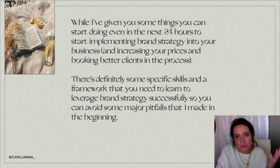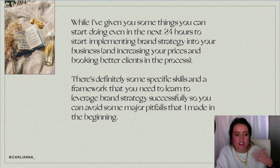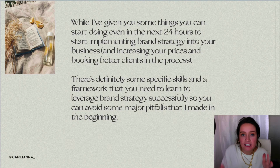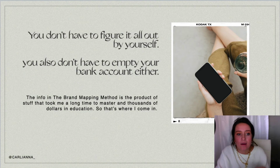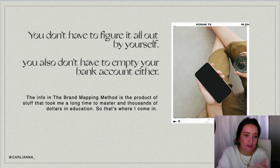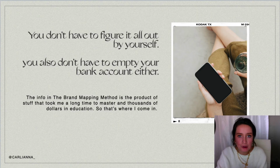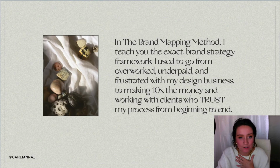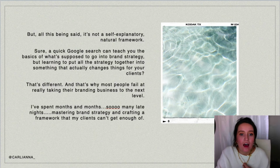And while I've given you some stuff that you can use within the past 24 hours, just like I said, this is my actual tangible process with all my templates, with all my step-by-step videos and all that stuff. So that you don't have to figure this out all by yourself, and I'm not going to make you empty your bank account to figure this out too, because honestly, this stuff that I put in the brand mapping method took me thousands, I'm not exaggerating, thousands of hours, lots of time and investments, and so much money. So yeah, this is the framework that I teach you.